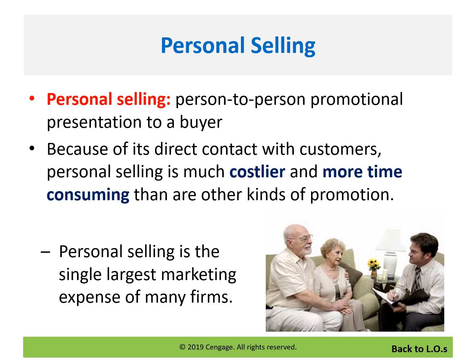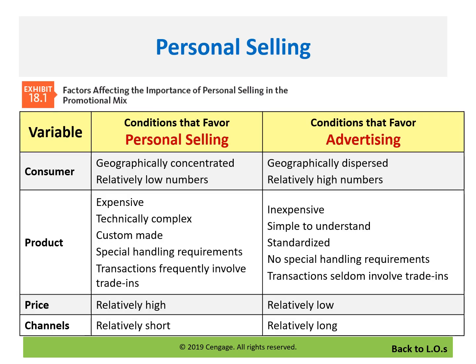Personal selling is the single largest marketing expense of many firms. Since both advertising and personal selling represent large expense categories for firms, it is important to identify factors that may favor greater use of advertising or personal selling. Remember from the previous chapter? Advertising is a paid, non-personal communication through various mass media channels. The table shows a comparison between conditions that favor personal selling and advertising.